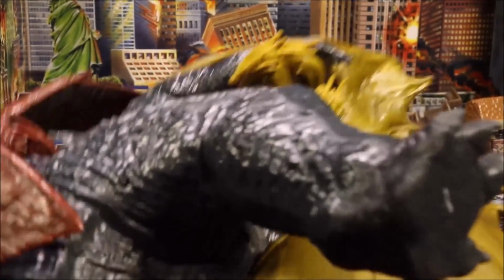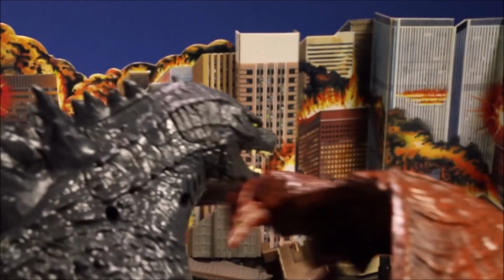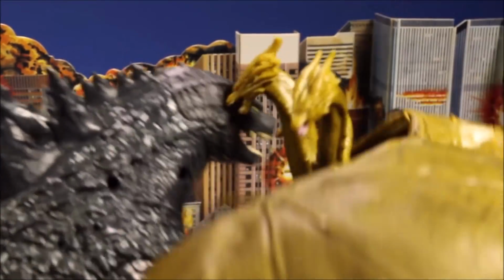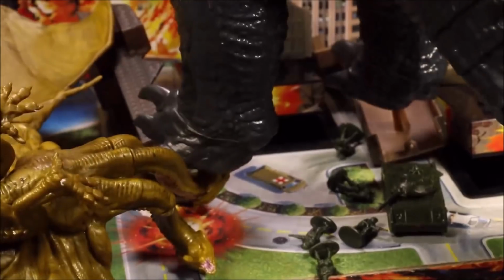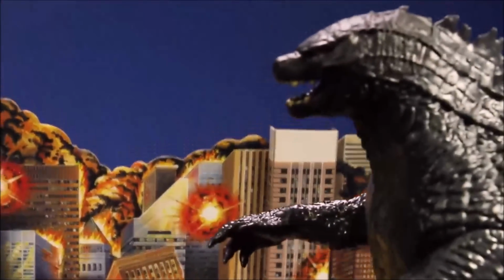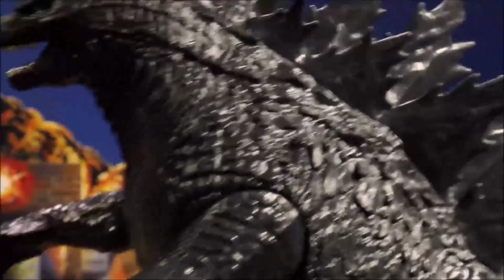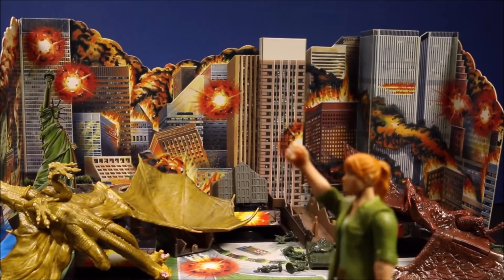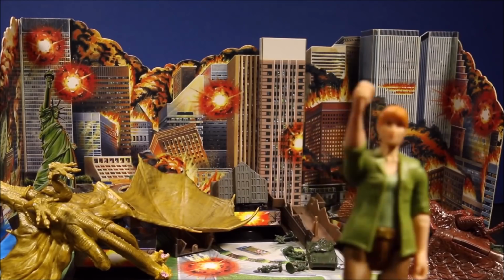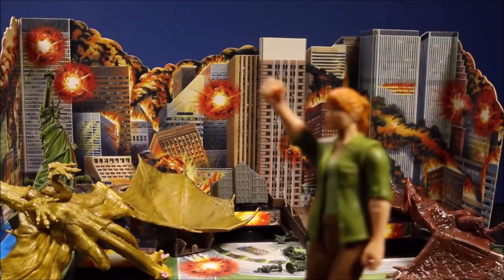It worked! Godzilla's huge! Here comes Rodan! Oh, Godzilla's coming! Rodan is down! What about Ghidorah? He comes! He doesn't stand a chance! Godzilla stomps him to pieces! We're saved, man! We're saved! New York! To save the world! Hip hip hooray! Go Godzilla! You're my hero!